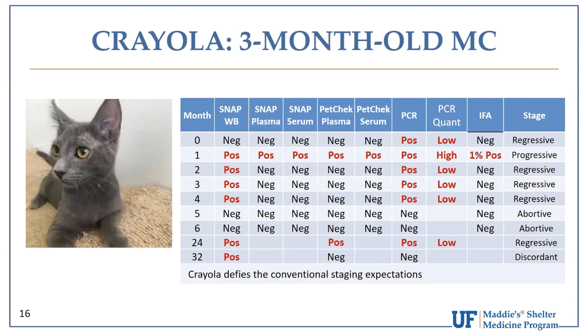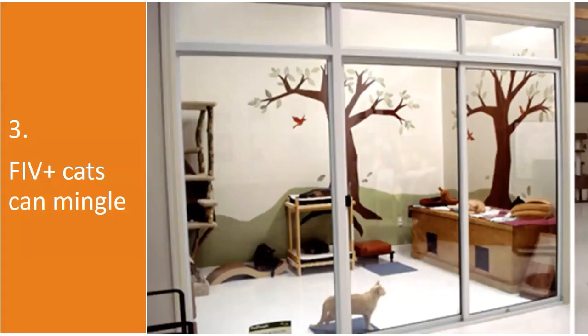And then at other times, she beats the virus back and enters a regressive state. Or she might be negative on the laboratory tests, positive on the screening test, in which case we're discordant. So we will have some of these cats. In Crayola, we just have to say, we think she's infected, but we can't really stage her that well with our current paradigms. So that was a hard one, and it's probably going to take some time to really digest all of that. It did for us for sure. But let's take something really easy now.